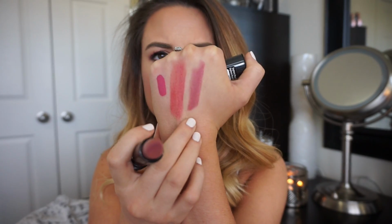And I think this color is so gorgeous. Isn't that pretty? It's a really pretty cool toned pinky purpley nude. I love it. I think it's so pretty on, makes your lips look really full. It's a nice neutral color that will look good every day. And I think it's a great formula. So I had to get that.